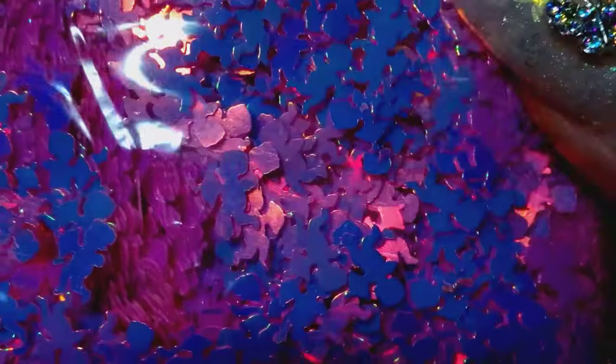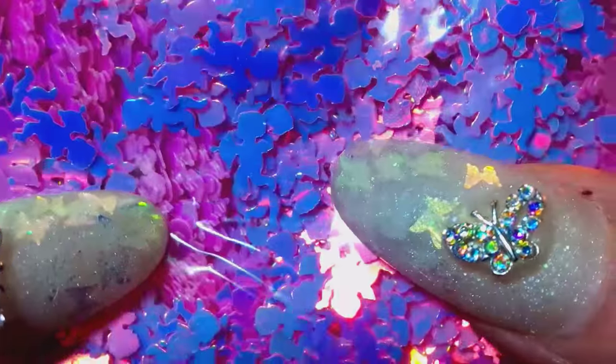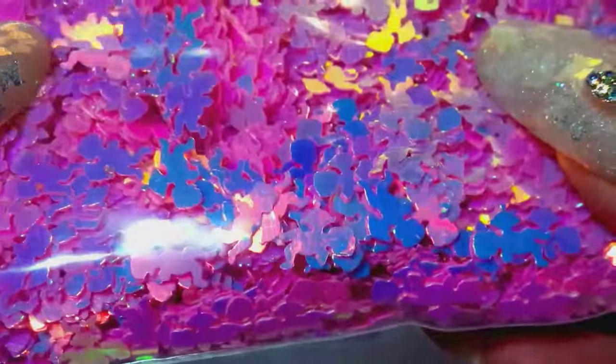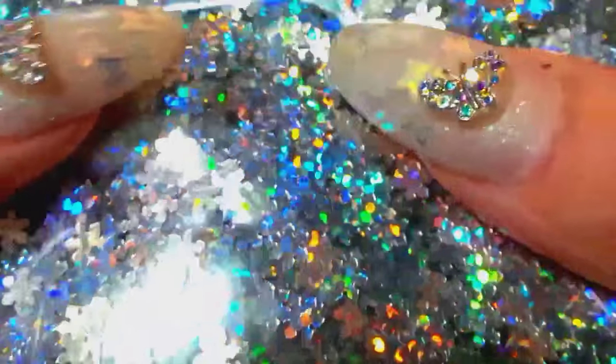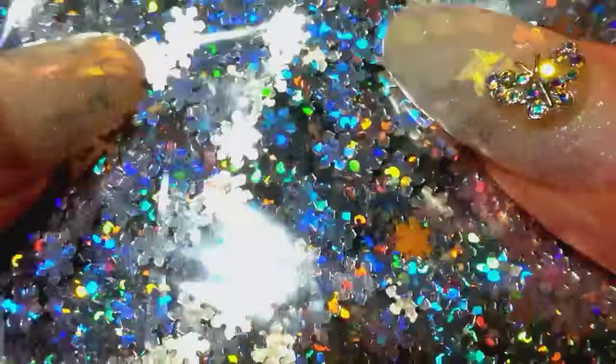I got some of the Cupids. They're like a lavender pink purple. Some holographic snowflakes. I do have these in the iridescent, they're more like a white with a pink sheen to them. So now I have them in holo silver.